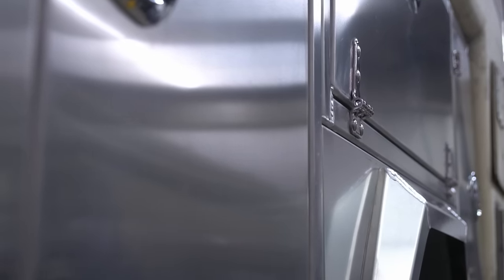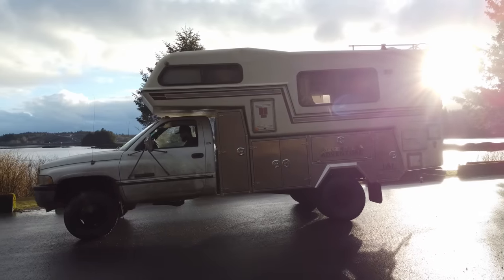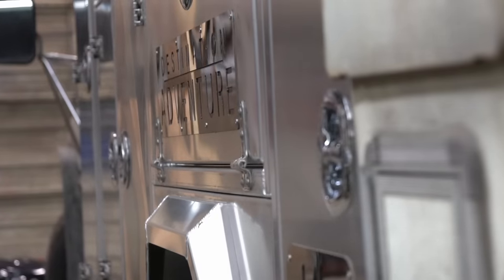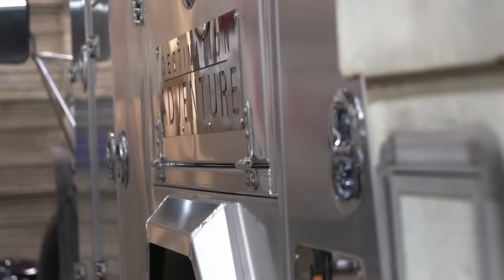I think the expedition truck's gonna be quite the rig. You have more than enough storage. It'll be reliable, and it's gonna be really cool. A head turner. It's gonna be absolutely amazing. You're gonna have to wear sunglasses around. It'll be so shiny with that much aluminum, and doors and cabinets. It's gonna look pretty boss. I'm excited for it.